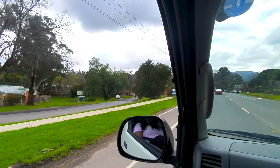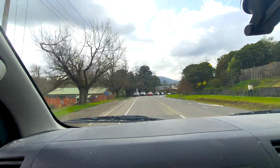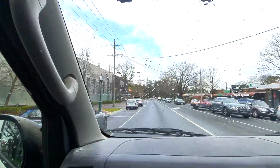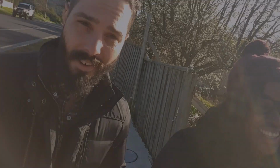After we finished exploring around the dam, it was time to check into our Airbnb so we could settle in before an early dinner. It's so loud on this street. So we just checked into our Airbnb. Made sure that the hot tub was turned on. And now we are heading into town, which is conveniently like a 5-minute walk down the street.